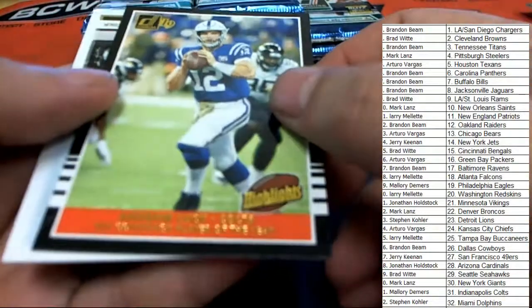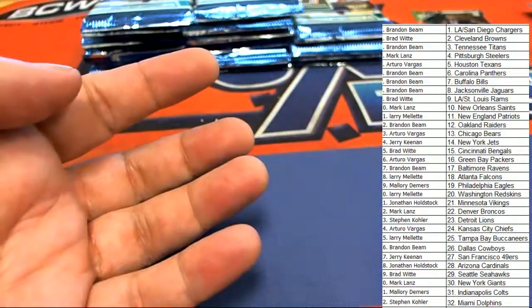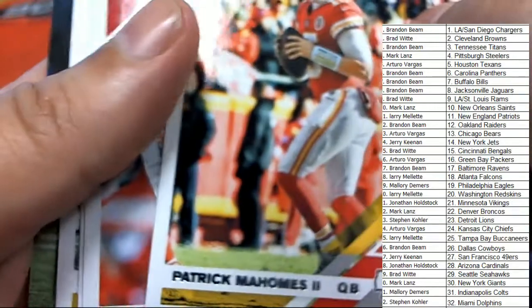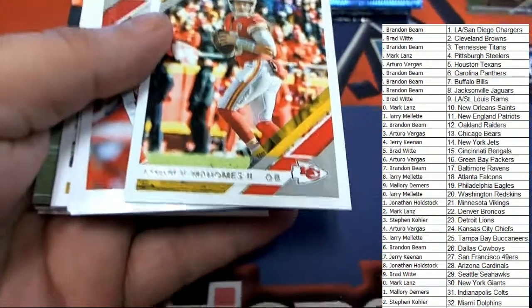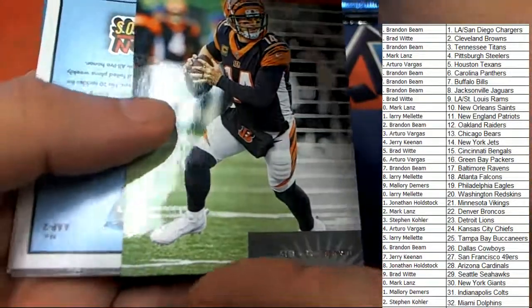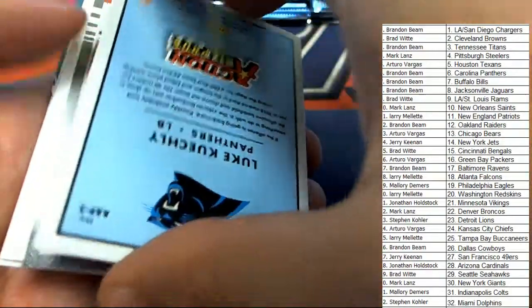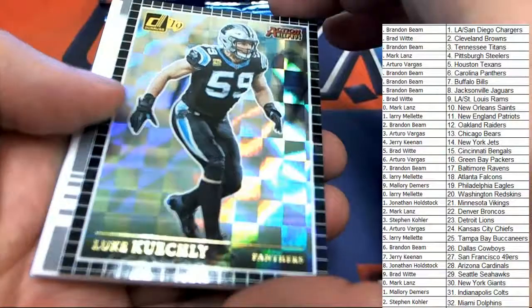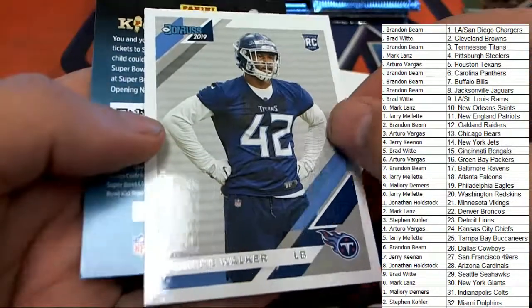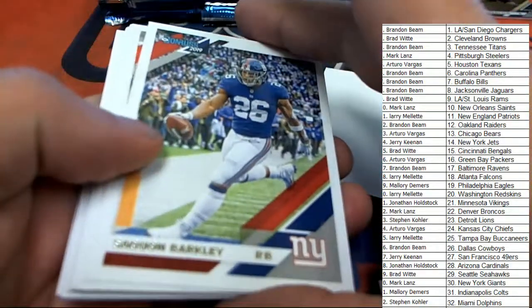Nice elite. Every card does ship, so if I miss something, it is going to ship. Two hits come out of the box break. Good luck, everybody.